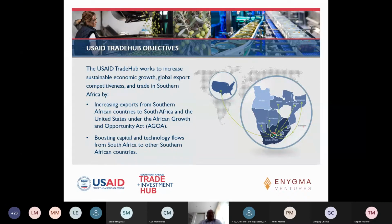So what do we do? We work to increase sustainable economic growth and global export competitiveness and trade in Southern Africa, and specifically the countries that we work in. And how do we do that? We have 3 main objectives that guide us. The first one is looking at the 8 countries that we work in. So we're looking at the 7 countries in addition, besides South Africa, and we look at products that are being produced in those countries that do have demand in South Africa. And we link up the producers with potential buyers in South Africa to increase trade, which is our first objective.